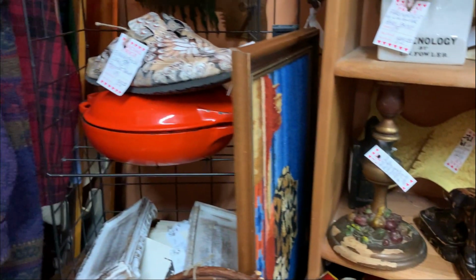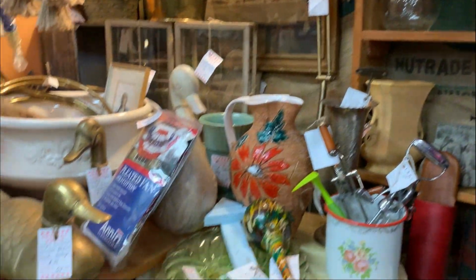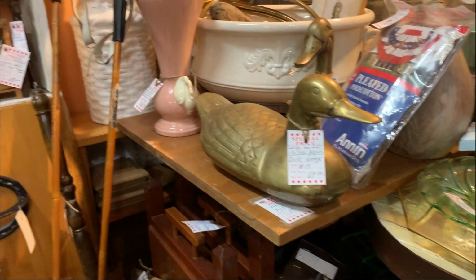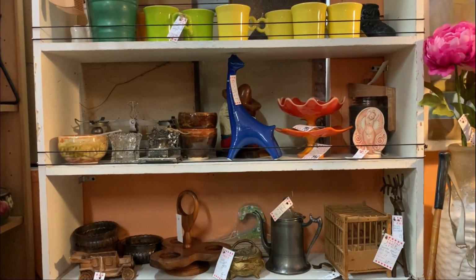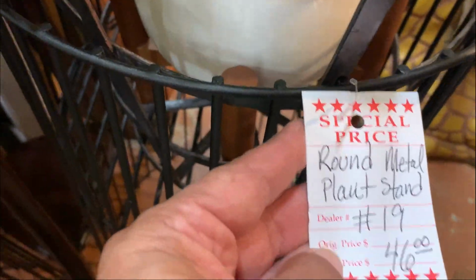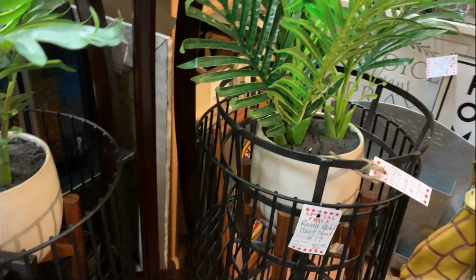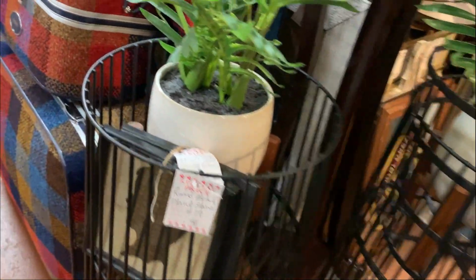Ooh, I've always wanted one of these phrenology heads. One day I'm going to find one at an affordable price. There's just so much to look at when you're in an antique mall. And these were a great buy. These are mid-century modern wire plant stands, and they were only $46 a piece. That was a really good deal.